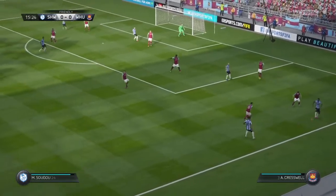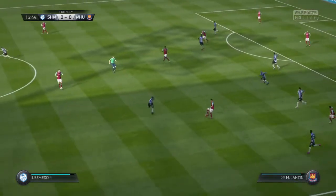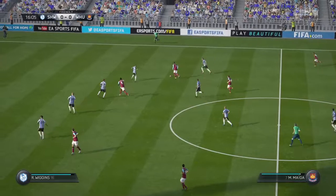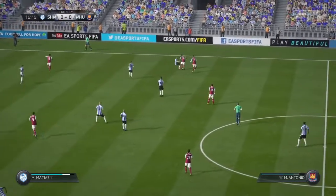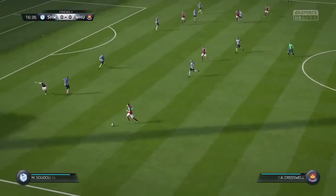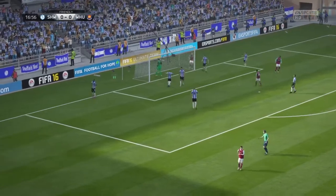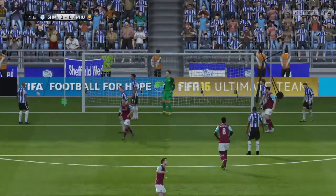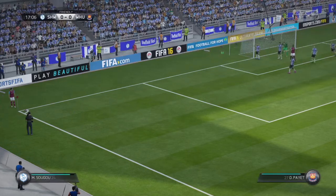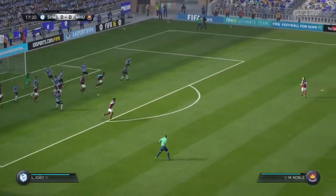Palmer. Payet. Carroll. Payet. And it's a touch over the bar. That's gone behind. It'll be a corner for West Ham. Any danger to the goal has gone with that clearance.